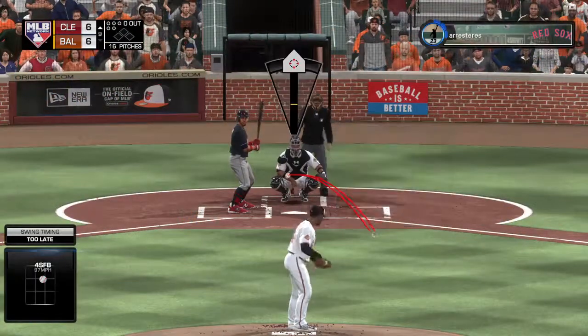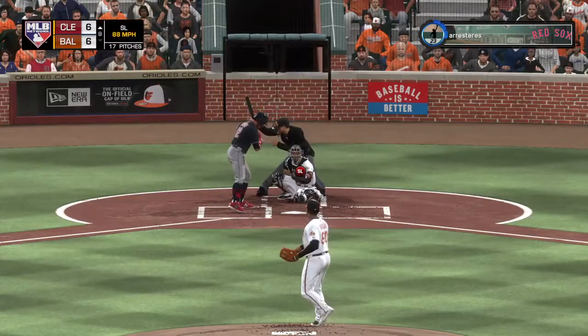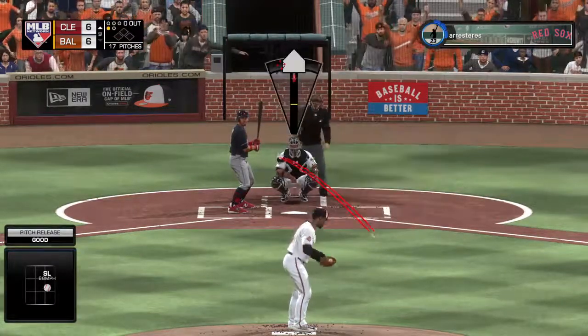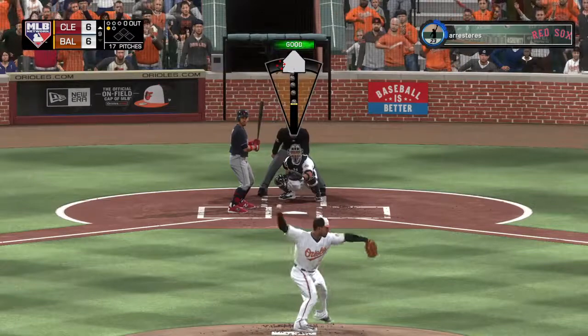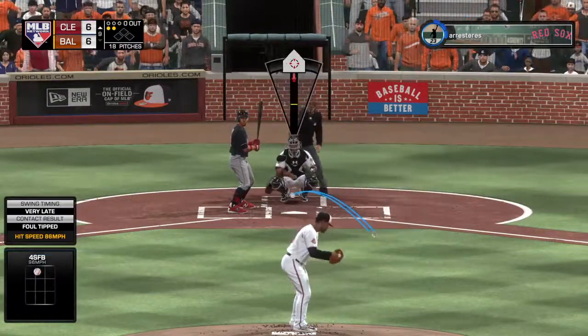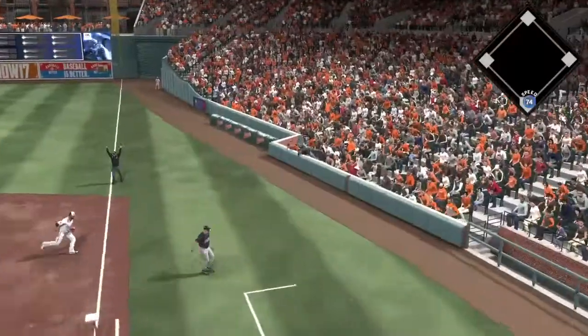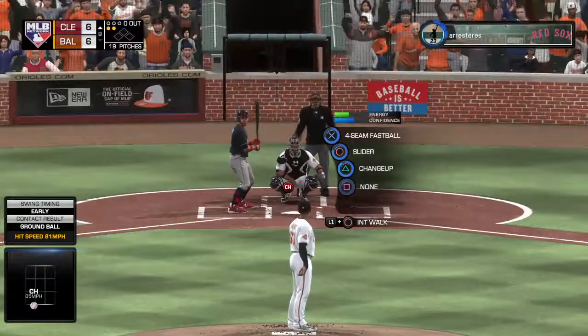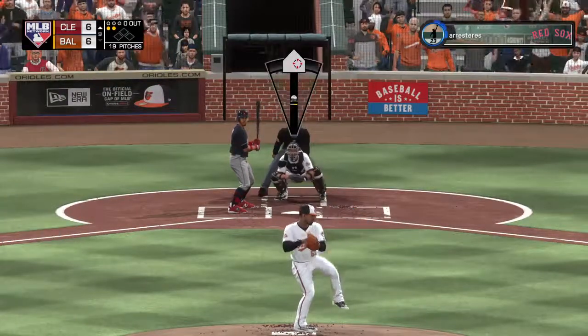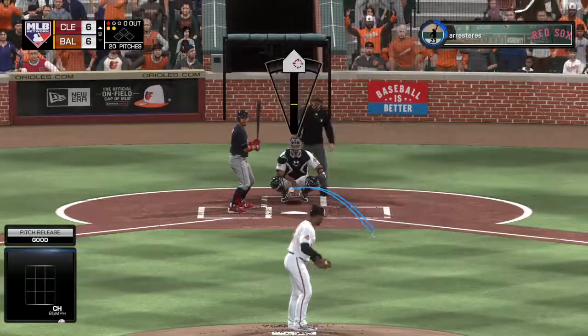Digging in, the switch hitter, Francisco Lindor, looking to change his fortunes here. 0-for-4 with 2 strikeouts so far in the game. 9th inning underway now as the first pitch is taken for a called strike. Fouled straight back. Here comes the 0-2 pitch. And another foul ball. Looking for the strikeout. Here's the 0-2 pitch. Off-speed pitch in the dirt as he takes it for a ball.